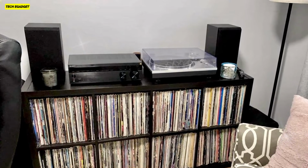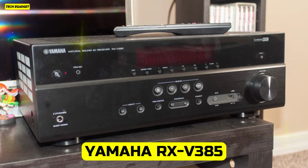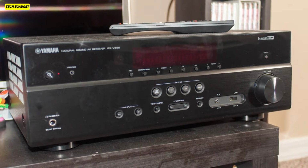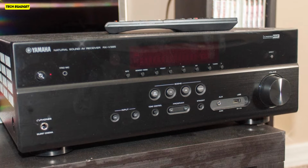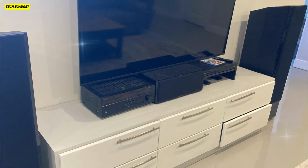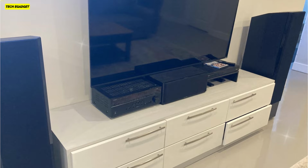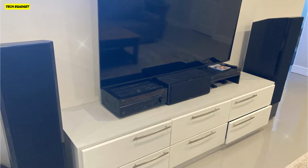Number 1. The Yamaha 5.1-channel RX V385 won't take home any design accolades in terms of looks. Since Yamaha hasn't updated the design of their amplifiers in a while, the 385 bears a striking resemblance to its predecessor. The receiver appears to be a standard rectangular box. The majority of AV receivers have the conventional array of input and preset selection buttons on the front. The Yamaha 385 comes with an easy-to-use remote that is arranged neatly.